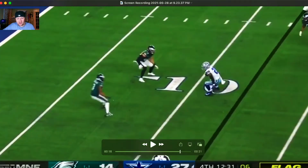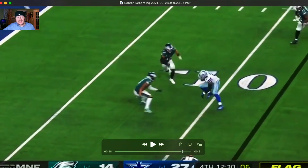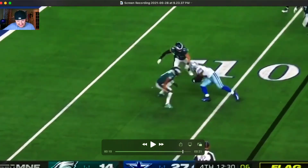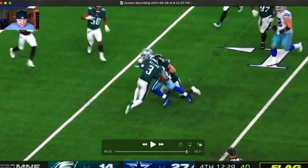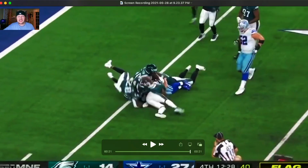Overpowering him. He's still running with good power, good acceleration, good kinetic energy at the point of contact here. Drives it down, chopping them legs, fighting for every inch. And that's what you get from Ezekiel Elliott. You got a guy who can catch the ball in the backfield, who's got good vision, who's very efficient with his footwork. He's not going to razzle-dazzle you with side-to-side movement, lateral movement.